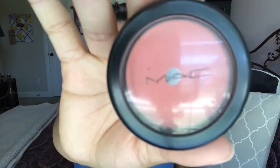And my last current favorite product for face and beauty that I'm talking about is my MAC blush that I use every single day, and this is in Peaches. This is just MAC Peaches. I've actually broken the thing, but it's this color, and I've had this for the longest of times.